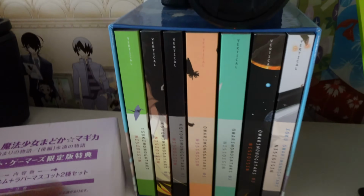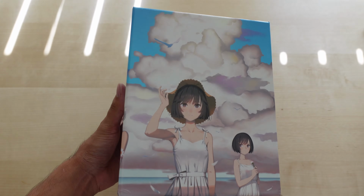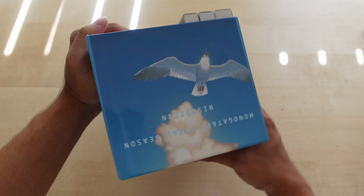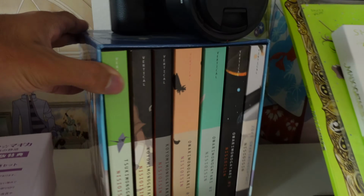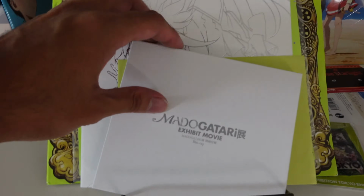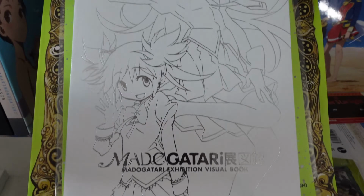And then over here we have the Monogatari final season box set, as well as a camera on top of it. But yeah, if you guys saw my unboxing for this a while ago, you know that I still have to read Monogatari. But yeah, I'm really glad to have this because I do have the complete Monogatari light novel set. And speaking of Monogatari, this is one of my grails. We have the Monogatari set over here.